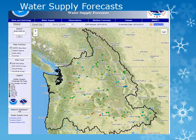This map from the Northwest River Forecast Center's webpage shows some of the water supply location points across the Northwest. We can see that the locations in northern Idaho, northern Washington, and southern Canada are marked with green and blue dots and are forecast to be near or slightly above normal. However, locations across the Cascades, in southeast Oregon and southern Idaho are forecast to be generally below normal. Now we'll take a look at a few sites within the Pendleton area of responsibility.